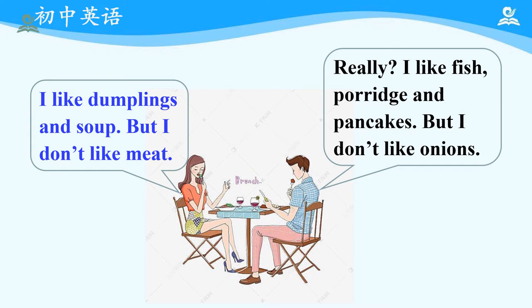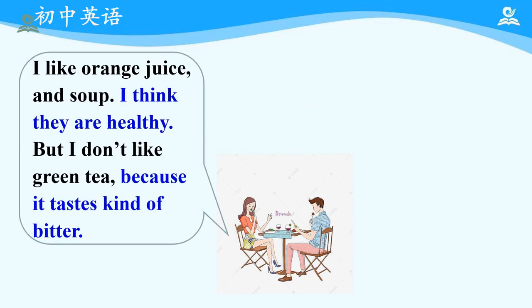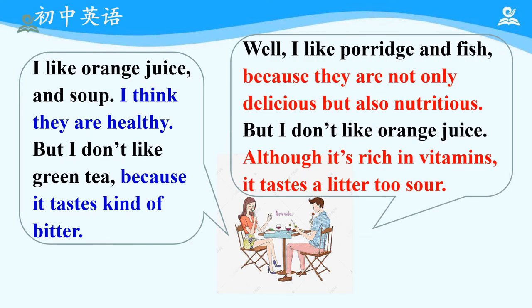Or maybe you can say a little more about your food preferences. For example, you can tell us the reasons why you like something or don't like something. For example, you can say like this. I like orange juice and soup. I think they are healthy, but I don't like green tea because it tastes kind of bitter. Or like this. Well, I like porridge and fish because they are not only delicious, but also nutritious. But I don't like orange juice. Although it's rich in vitamins, it tastes a little too sour.